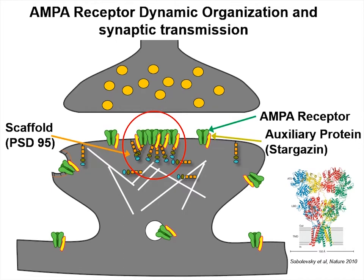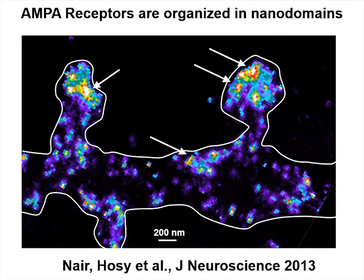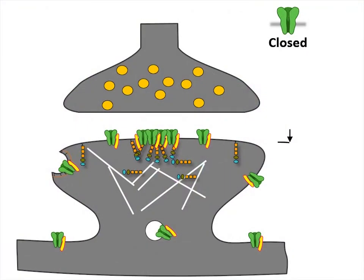AMPA receptors are concentrated in front of glutamate release sites in small domains called nanodomains. We revealed these AMPA receptor nanodomains 2 years ago using super-resolution imaging methods. What are the properties of basal synaptic transmission?